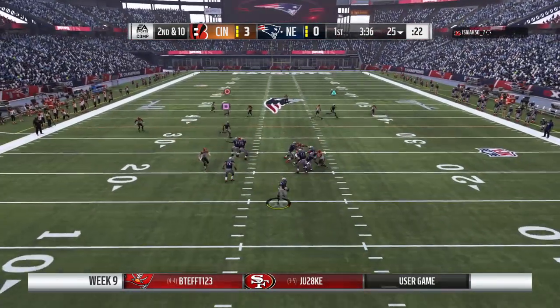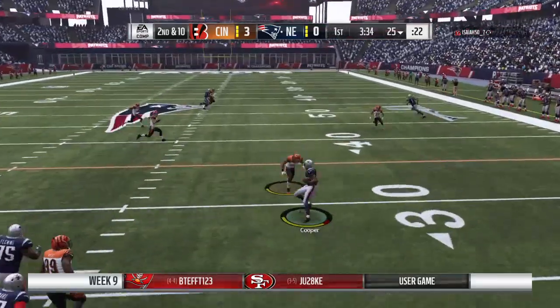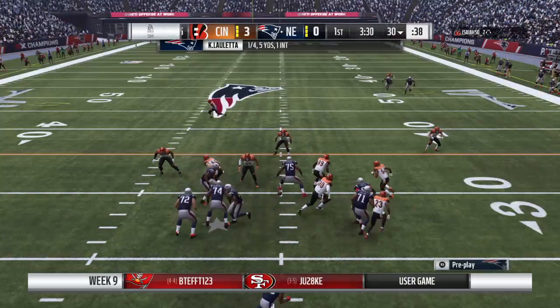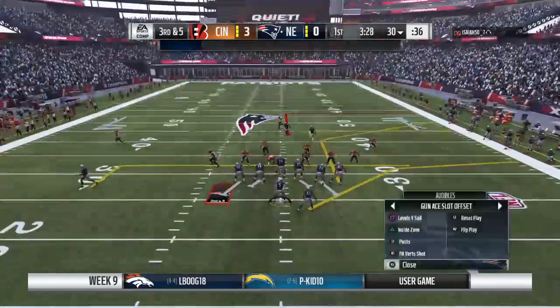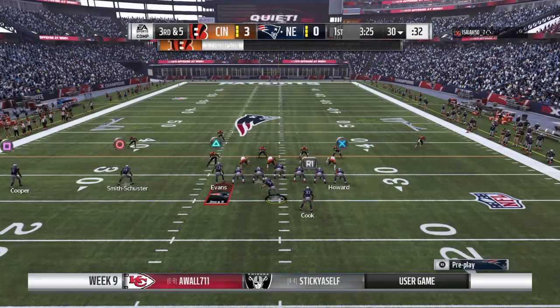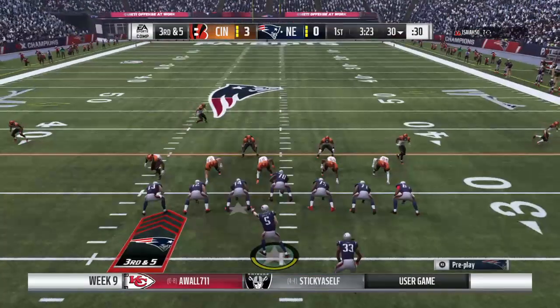Lauletta again here on 2nd and 10. Over the middle, Cooper with it. And he'll be brought down right at the 30 here. That catch good for 5. It's 3rd down. He missed on his first 3 passes, was 0 for 3. Now gets a connection. Maybe that'll get him going.